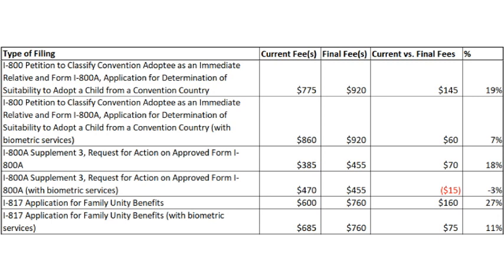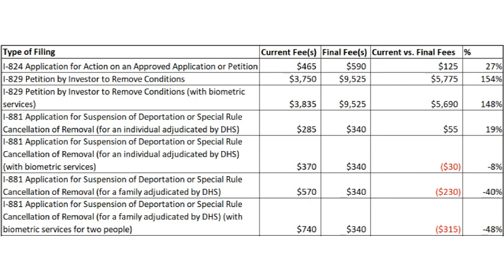Form I-817, application for family unity benefits, current fee $600, final fee $760. Form I-817 with biometric services, currently costs $685, final fee $760. Form I-824, application for action on an approved application or petition, current fee $465, final fee $590.